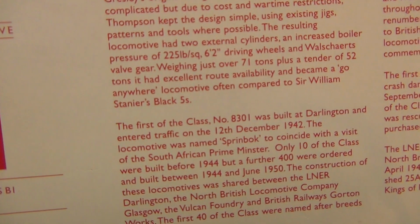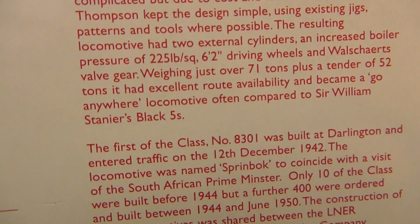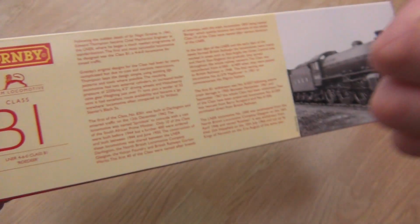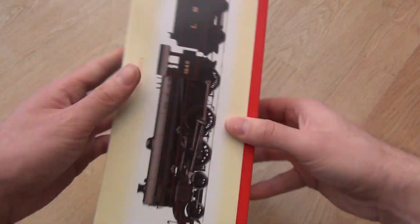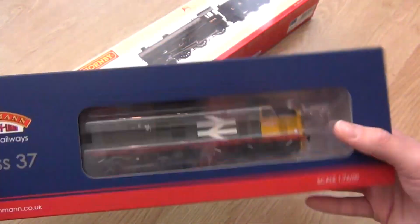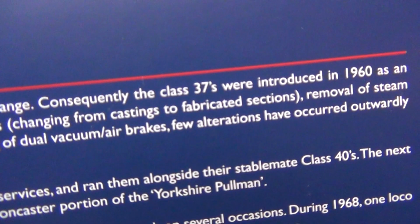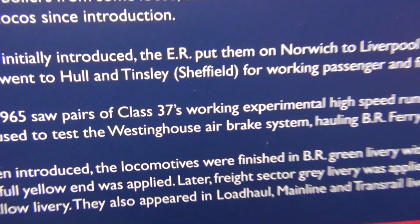There we go. And brilliant use of English there. Correct. It's the plural of Black Fives, and there's no apostrophe. Well done, Hornby. Good English, 10 out of 10. Which is more than can be said for Bachmann. If we just have a look at a locomotive that's going to be reviewed in about 3 or 4 weeks' time, Bachmann think that you need an apostrophe wherever there's an S. Which is wrong. Really, really wrong.